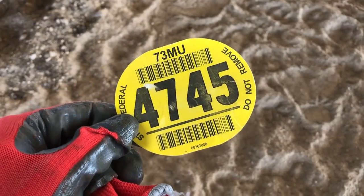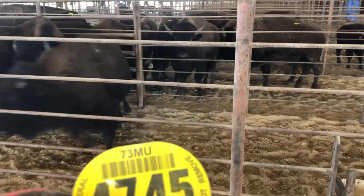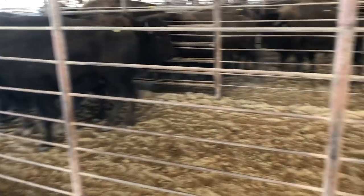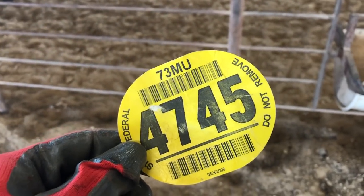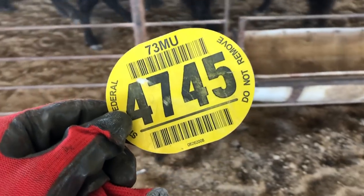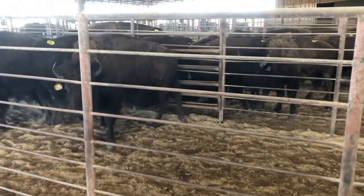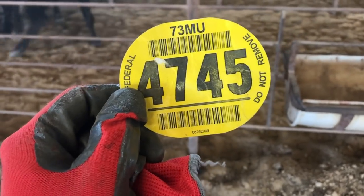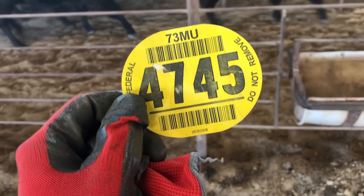So this is called a back tag. These tags go on the bison whenever they come off the trailer into the sale barn. And this is just a marker or identification number to use just for the sale. It's put on with a little bit of glue. It's put on the back hip, as you can see right here. And it's just an easy identification for the sale. It'll fall off eventually, or when you run them through a chute, you can take it off of them.